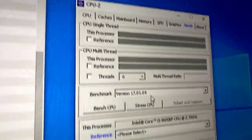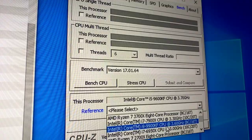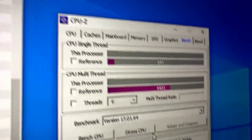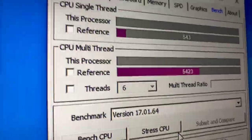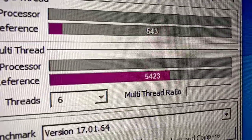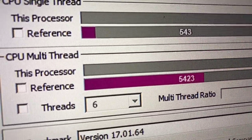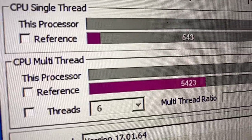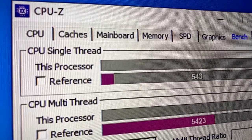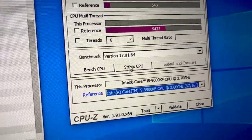Now, let's go ahead and benchmark this. We'll compare it to the 9900K. Remember, I stated how you can get just as much performance out of these 9600 KFs after overclocking. So you can see there, 9600 KF. You can see the multi-threaded score on the bottom, which is useful for things like if you're streaming or doing video editing and stuff like that. But the top one that we're most interested in is the CPU single thread, where you can see it's at 543. So let's go ahead and do a live benchmark right now.